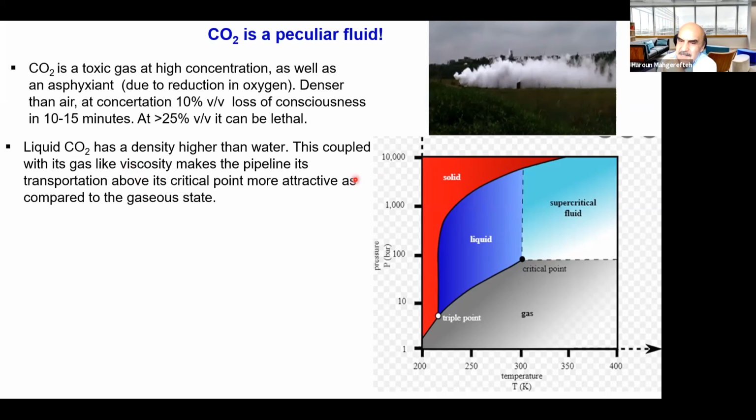And here is a phase diagram for carbon dioxide. Basically, it's a variation of pressure versus temperature. It shows the state of carbon dioxide at different temperatures and pressures, starting, for example, from atmospheric 1 bar pressure up to 10,000 bars, and the temperature from 200 degrees Kelvin up to about 400 degrees Kelvin. So by reference to this diagram, we can tell at any given temperature and pressure what the phase of our CO2 is.